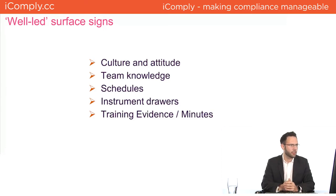Team knowledge. So how knowledgeable are your team? Could they tell the inspector when they were last trained on the policies? Could they tell the inspector what's on the policy? Obviously not word for word, but do they understand? And is the policy what's actually happening in the practice?